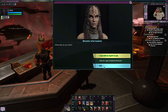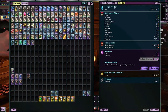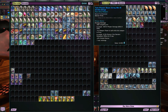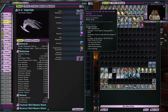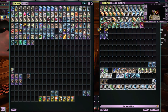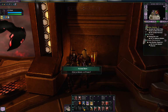Okay. So, because we're a Jem'Hadar and we start at level 60, we already start off with a shuttle. Now, what I want to do is change the weapons on this thing because they are crap. So I just need to find... these are Cardassian weapons. Okay, I will get rid of both of those and put in a shuttle. You're the character. Just get that done. Let's get out of here.